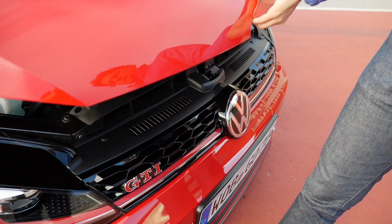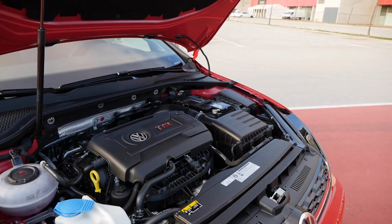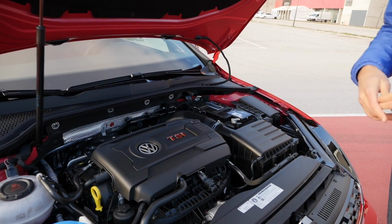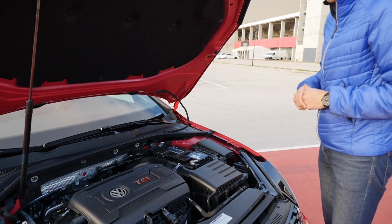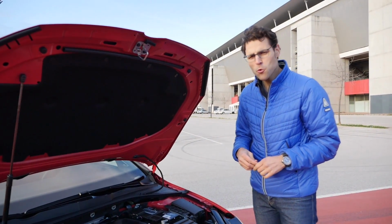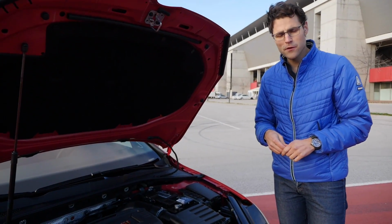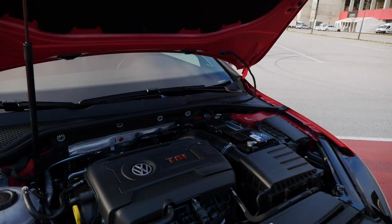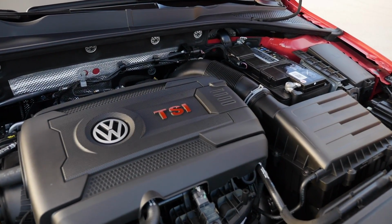So what do we have here under the hood? Hydraulic struts, I really love that. So this is a known 2-liter TSI turbo petrol engine. In the GTI Performance it has 245 horsepower. Here now it has 290 horsepower. Just on the front wheels, well, you have this front differential lock. Let's see how that one plays out on the racetrack, if we have some serious understeering or not. We'll find out for you soon.